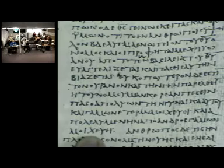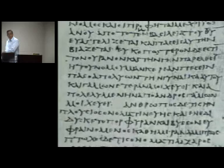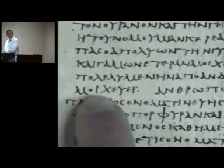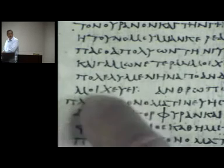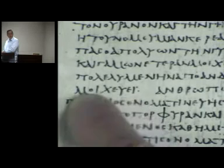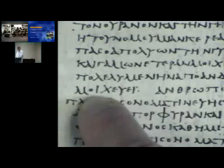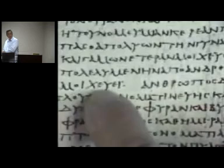Let me zero in a little bit more. Let's get in there closer. Right there. Yeah, it's hard to read uncial script if you're not used to it. Moichuo. It comes from the word moichuo, which means what? Anybody? No idea. Means to commit adultery. To commit adultery. It says, and if she marries another man, she commits adultery. This is Luke 16, verse 18.